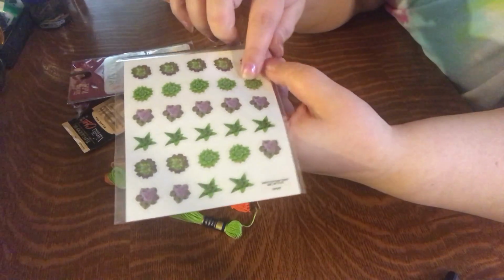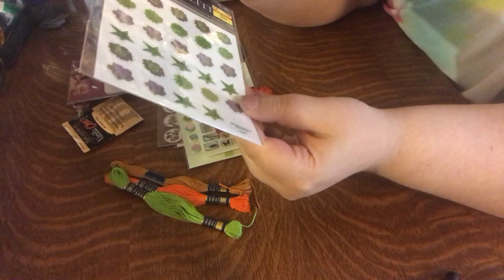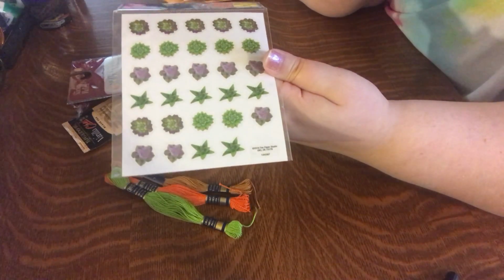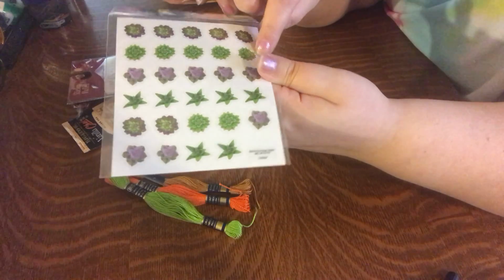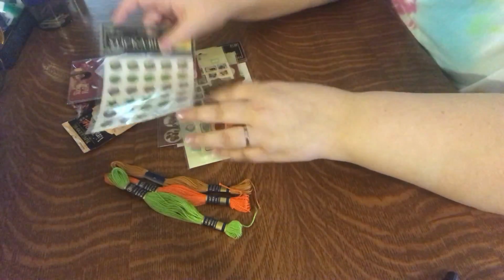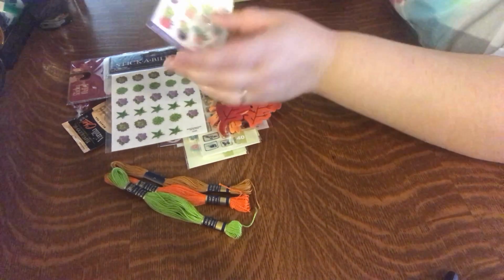These kind of remind me of the International First Class stamp. They have two designs this year. They have a moon, and then they have a succulent, which looks like this, although they're obviously quite a bit bigger. But I like the stamps, and now I'm glad that I have some stickers to play with. I have a black thumb. I tried growing a succulent and it died.